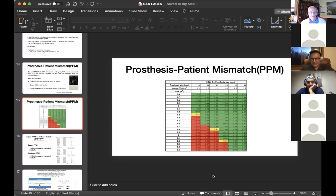But I think this problem of different companies having different measurements for the same size valve has been around, well, ever since I was a resident, I remember, and it's a real problem. A Magna Ease 23 millimeter is not the same as a Hancock 23 millimeter. In fact, Juan, we did this in the OR: if you put a Magna Ease 23 and hold it up against a Hancock 25, the internal diameter is almost exactly the same.